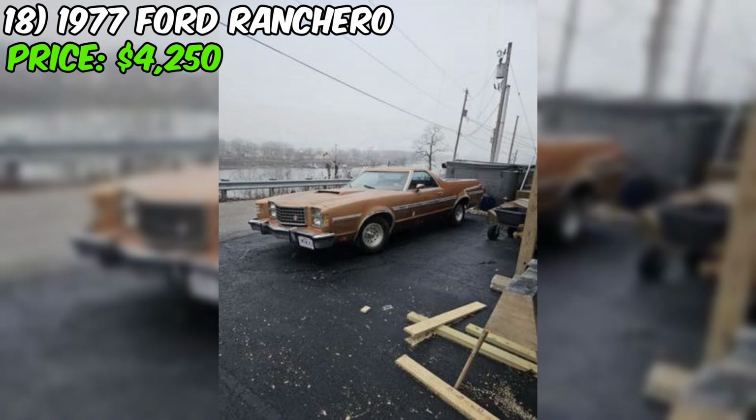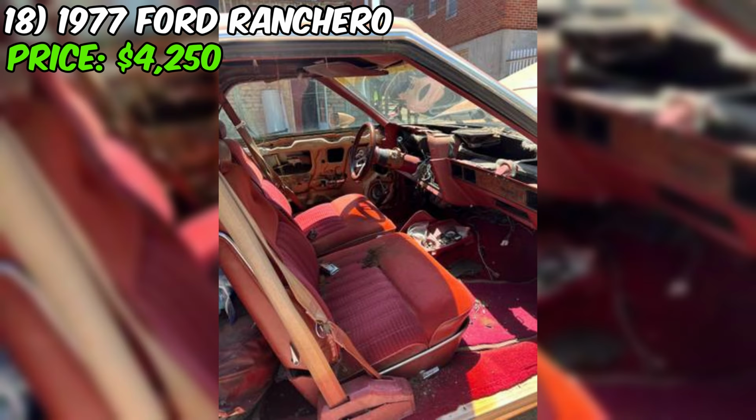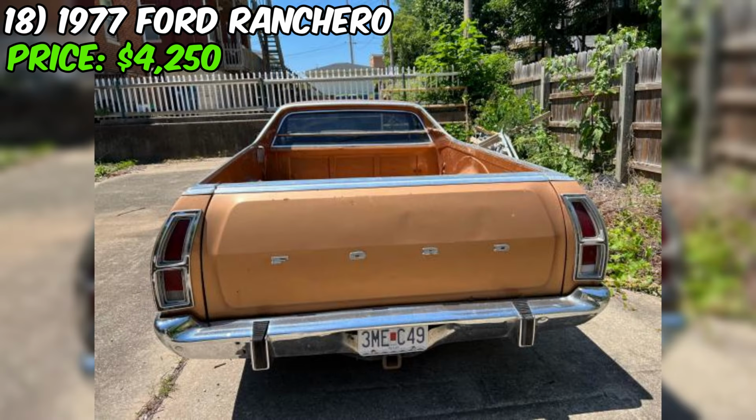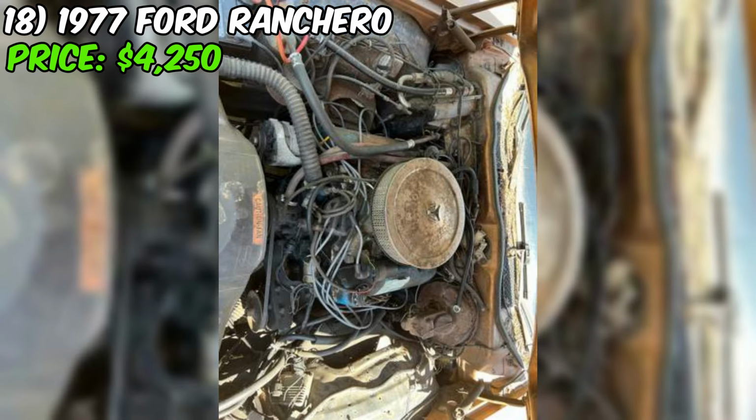So, who is this Ranchero right for? Well, if you're someone who loves classic cars and isn't afraid of a little hard work, this could be the perfect project for you. It's going to take some time and effort to get it back into top shape, but the end result could be truly spectacular. And at just $4,250, this Ranchero is priced to sell. Sure, you'll need to invest some money into fixing it up, but when you consider the potential resale value of a fully restored Ranchero, it could be a smart investment in the long run.